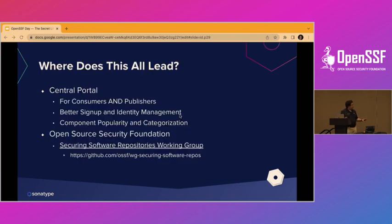All right, I think I have 5 minutes left to quickly go through the future direction. I mentioned that the Central Team is actively building for the future. We've got, I believe, two front-end, two back-end developers and a tech lead all trying to build the new Central portal that is going to be what we hope is a centralized place, not just for consuming metadata about the artifacts, but also publishing. To that end, we'll need to build a better sign-up and identity management process.